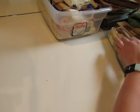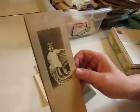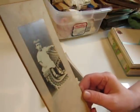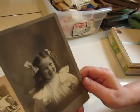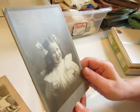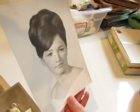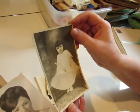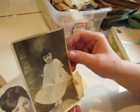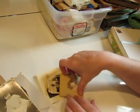I got a few old photos. I got that cute little girl. And this smiling young miss. This lovely lady. It looks like her yearbook senior picture. Love the hair. This pretty little doll. Isn't she sweet? The photo is bent right here, but this photo is so sweet. I wanted to have it.